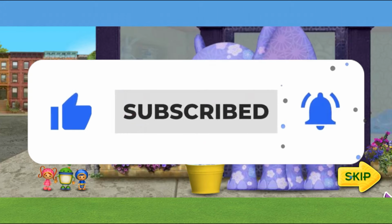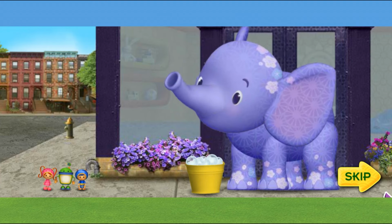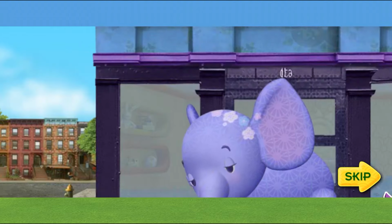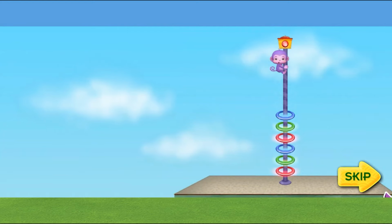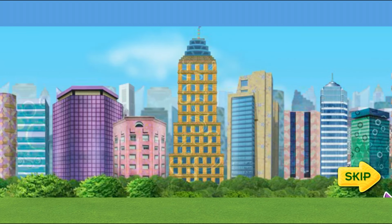Look, it's our friend Ellie the Elephant. She needs our help. Oh no, her friend Purple Monkey is stuck at the top of this skyscraper. Sizzling circuits. Purple Monkey is way up there. We need to help him. We'll get you down, Purple Monkey. But this building is so tall. How are we going to get to the top?